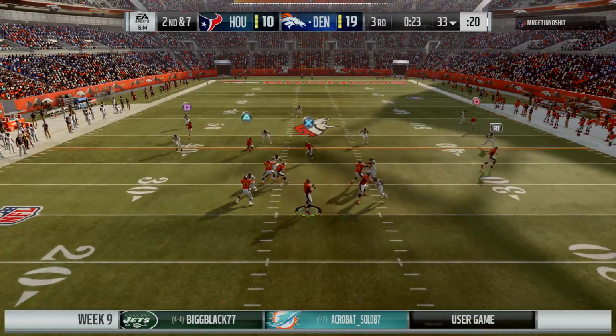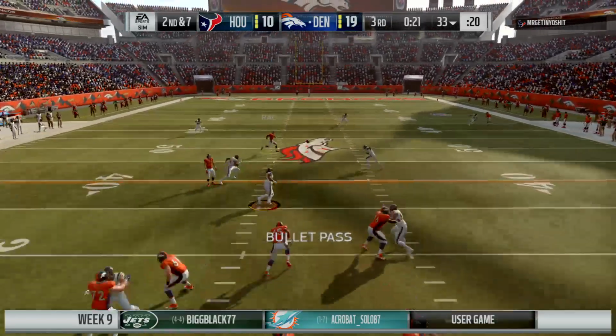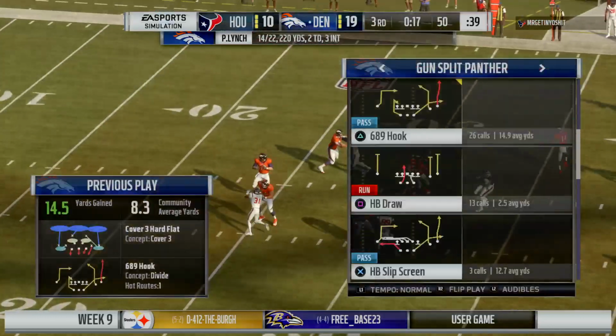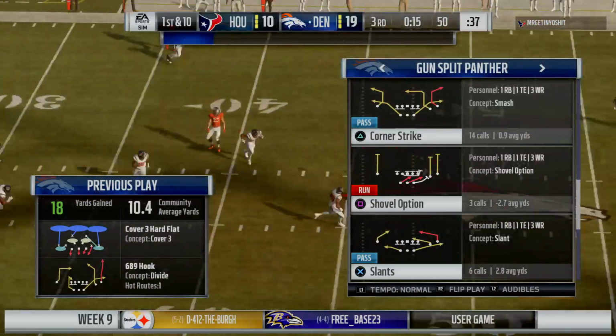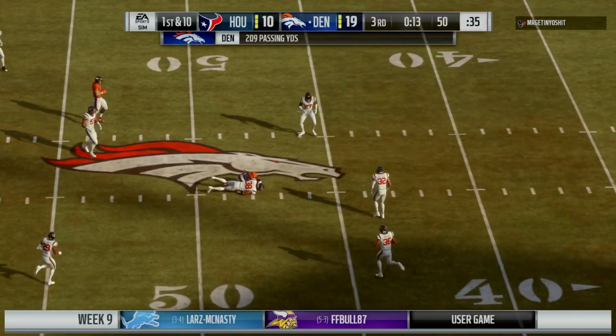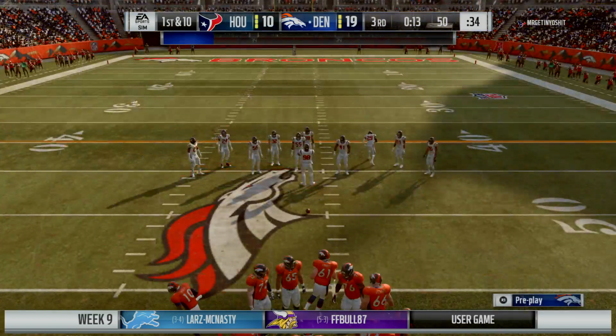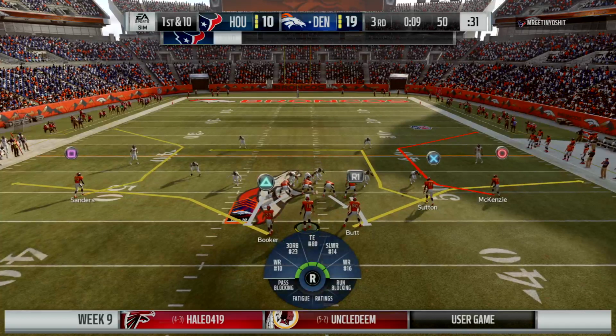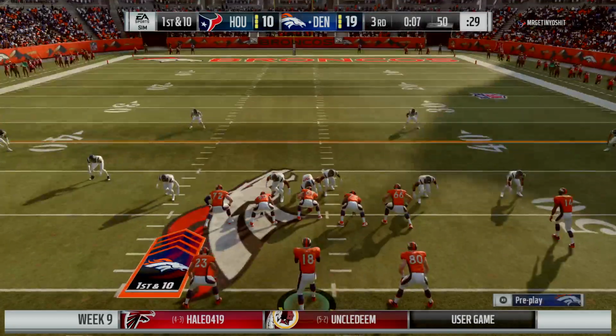Lynch looking to throw on second. Sanders has it over the middle. And he gets this one to midfield before he's brought down. Solid gain of 18 yards and a Denver first down. Lynch now 6 for 6 since coming back out of the locker room. It's 1st and 10.